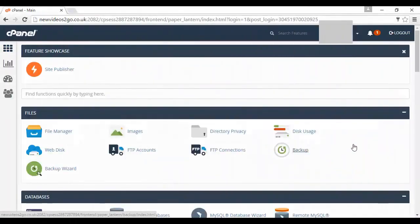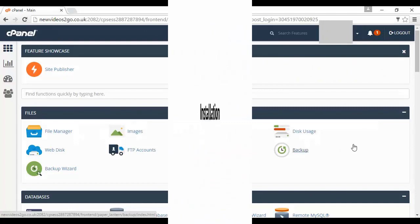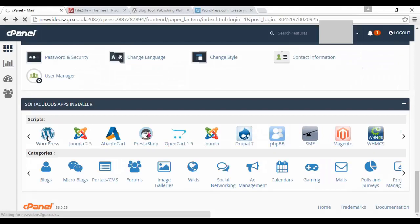Most web hosting accounts, including Bluehost, come with something called cPanel, and this is basically a control panel that provides access to a lot of useful features that can help you get started with your website. One of the best things included with cPanel is the option to one-click install WordPress, and that does exactly what it says it does. So log into your account and then scroll down. You'll generally find this towards the bottom of cPanel.